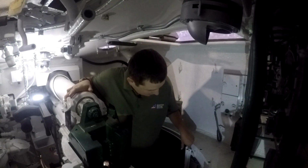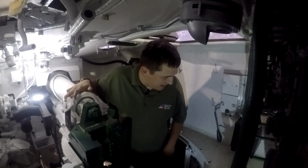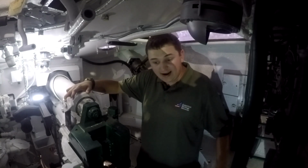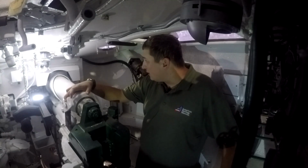You can also see, actually real quick, the loader's seat. So this folds up for when he wants to stick his head out of his hatch, but it folds away nice and neat actually. You can pretty much stand right up against it and use it as a sort of backrest rather than the metal of the turret ring for when you're actually operating.